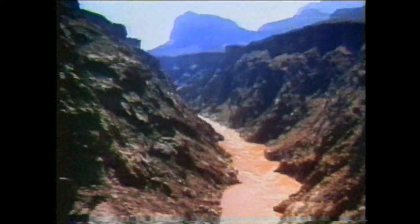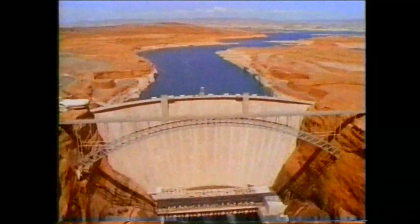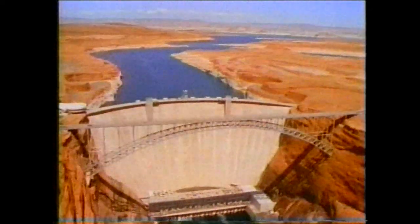As this historical footage shows, the wild pre-dam Colorado, whose name means red in Spanish, carried a heavy load of sediment as it coursed through canyons. Now, its powerful surge is stopped at Glen Canyon Dam, and the sediment settles out, dropping to the bottom of Lake Powell. So the Colorado River of today is clear and green.